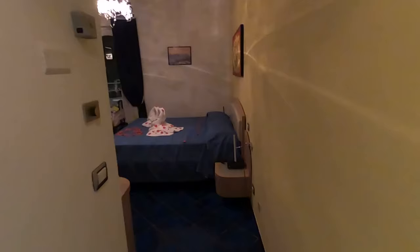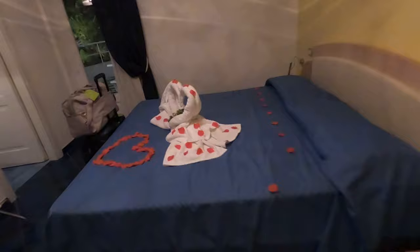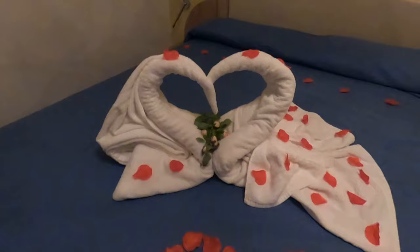So here's our room tour. You come in and they have cute little rose petals. Are they real? No, they're fake. Fake little rose petals with swans. Are you kidding? It's a heart. Yeah, but it's swan hearts. It looks like swans to me. And then this gorgeous bouquet of flowers. And then he also brought us a complimentary bottle of Prosecco with some glasses.